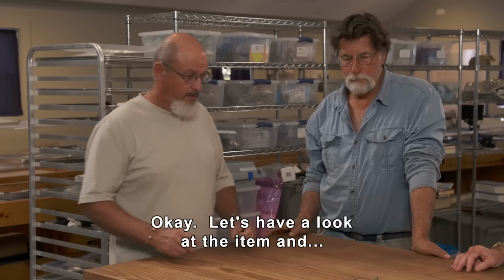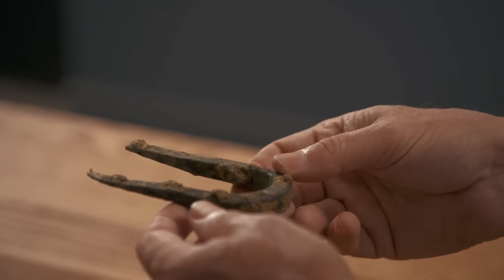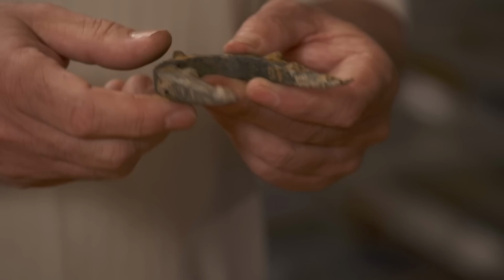Where it comes from is a great quadrilateral. It's a unique geometric figure, and we have no understanding of what that feature represented. It's the first one we found on the island. First time we've seen anything like that, so I don't know what that means. Okay, let's have a look at the item and see what you found. It's a staple, and this was found at what level and whereabouts? Four feet down. We know it was perhaps buried there somehow.